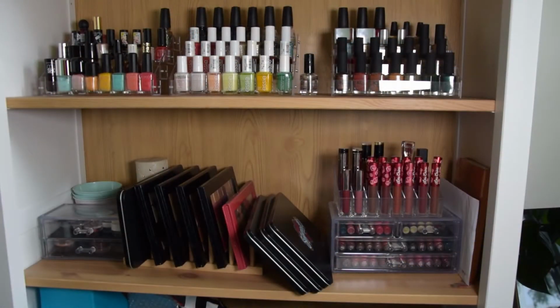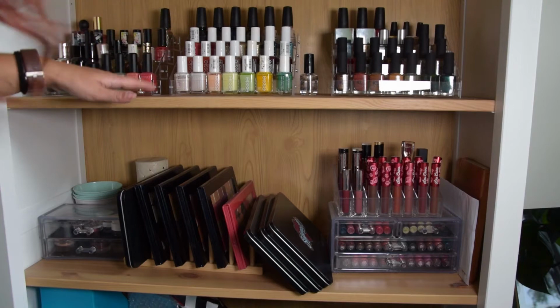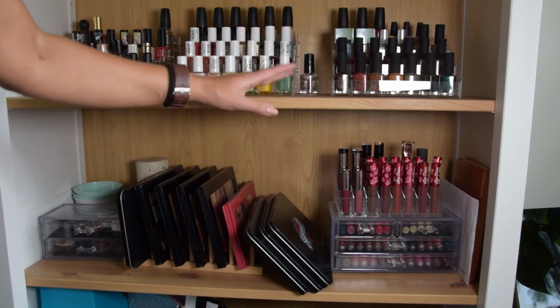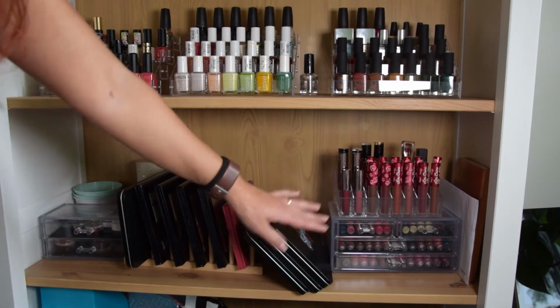And here we have a different side of my collection that you normally don't see. This is where I keep all of my colored nail polish and my bigger palettes and my liquid lipsticks.